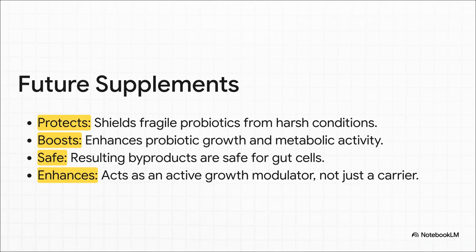First, we know it protects them. It's like a personal bodyguard for fragile probiotics. Second, it doesn't just protect, it boosts them, making them grow more and work harder. Third, and this is crucial, the study made sure that byproducts from these supercharged probiotics were totally safe for our gut cells. And finally, this whole thing turns a simple delivery method into what the scientists call a growth modulator. It's not just a taxi, it's a turbocharger.